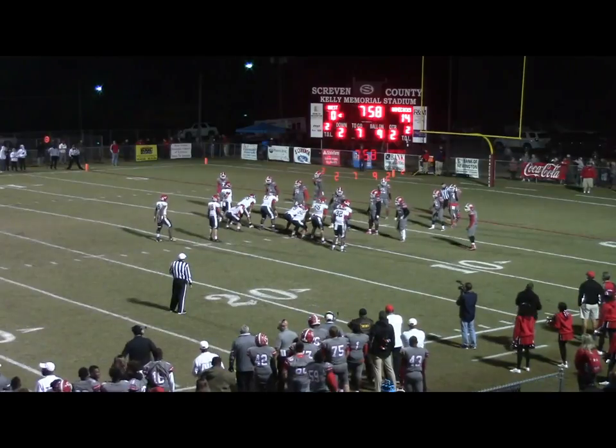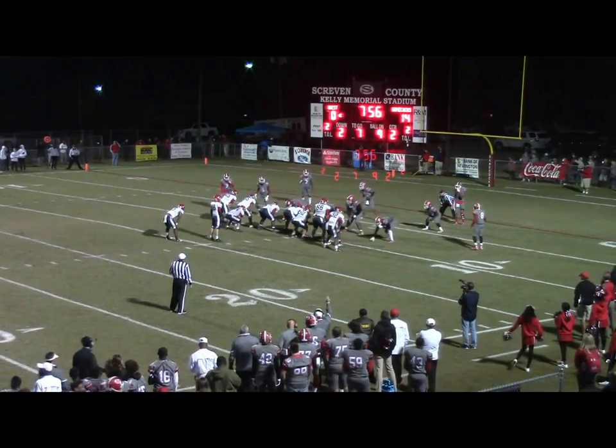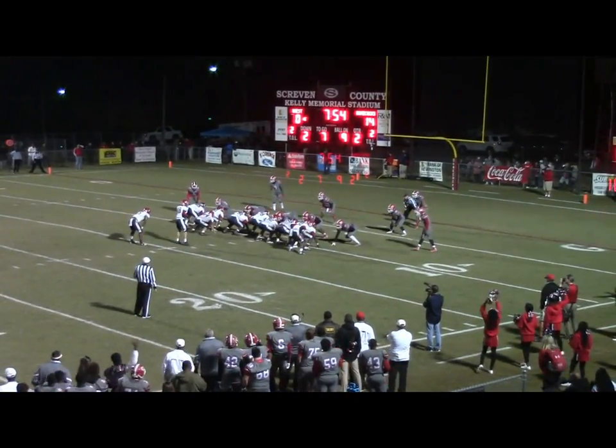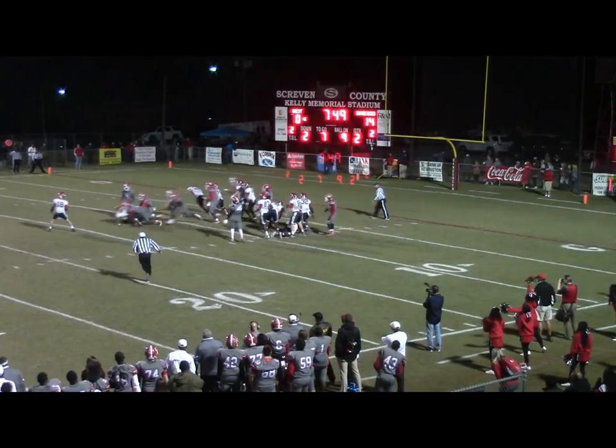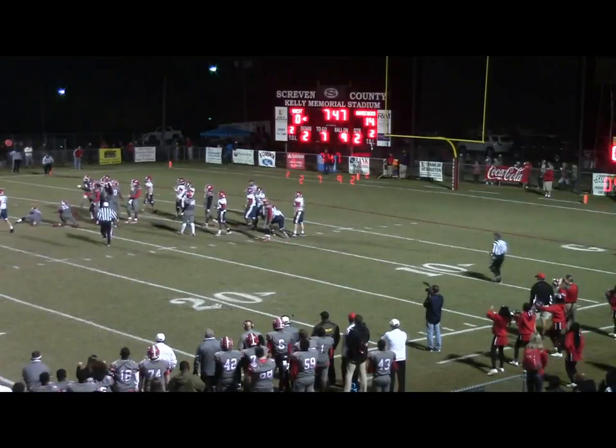They taped it up, and he's looking good right now. And back in the ball game. 3-yard gain to make it 2nd and 7. And Keyshawn gets a call, but boy, he swarmed at the line of scrimmage.